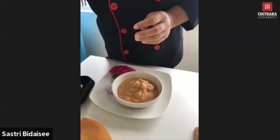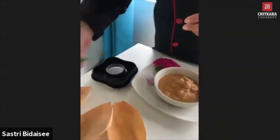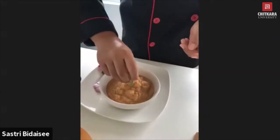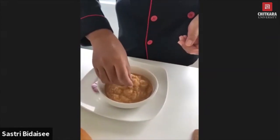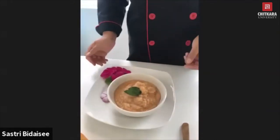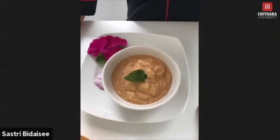And add a little piece of mint to the bottom. Mint. And that's the chickpeas and cantaloupe gazpacho.